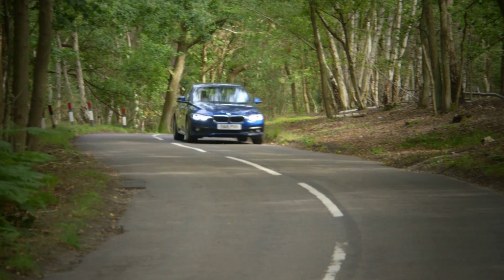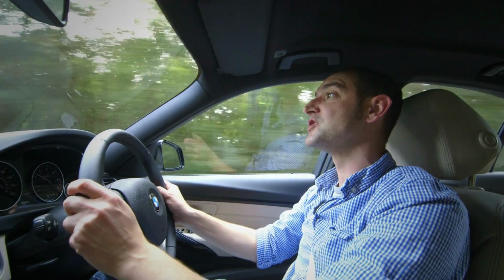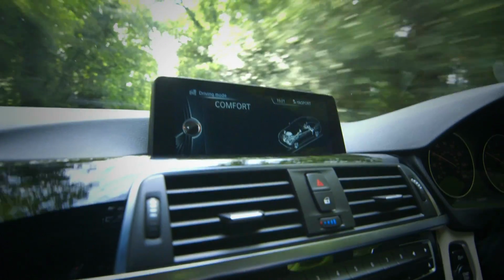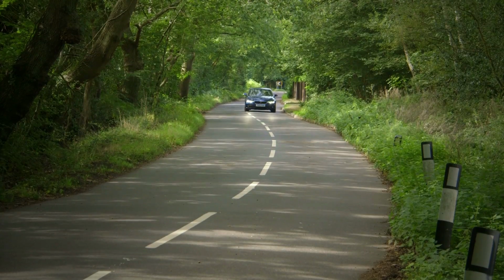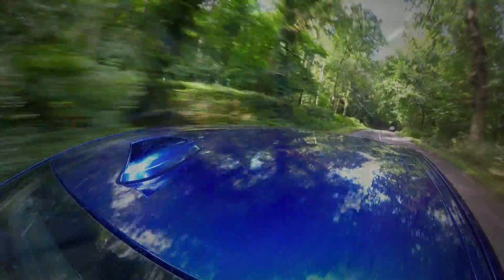This car also happens to be fitted with the optional adaptive M Sport suspension, which uses adaptive dampers to either harden things up or soften them off, depending on which driving mode you select. It is frankly brilliant, giving you a really smooth, comfortable ride along with really agile handling.